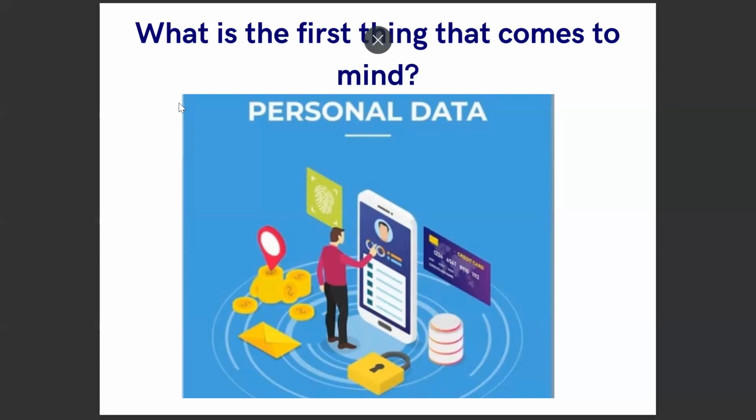Maybe in regards to online transactions, I'm seeing the bank card. There you go. Good. Yeah. So good. So you guys are all smart because you guys are getting everything right.